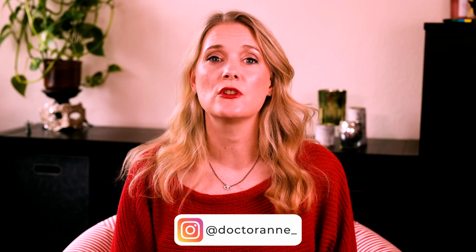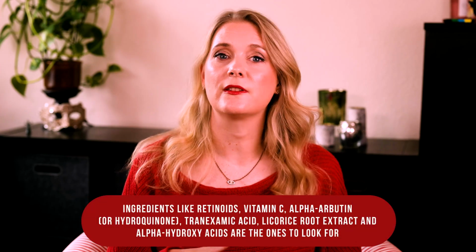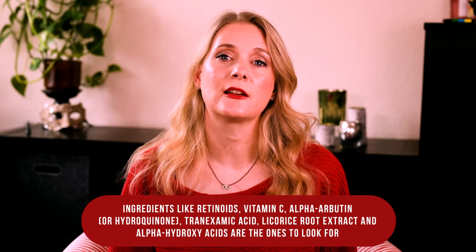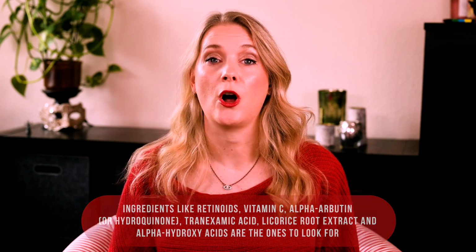Hyperpigmentation is pretty common, especially if you have reached a certain age, and usually can't be prevented completely by sun-smart behavior, as the spots never truly disappear and tend to darken at the first bit of sun. Fall is the time to focus on fading them again. I have a whole playlist dedicated to hyperpigmentation here, but in short, ingredients like retinoids, vitamin C, alpha-arbutin or hydroquinone, tranexamic acid, licorice root extract, and alpha-hydroxy acids are the ones to look for, obviously paired with diligent sunscreen application.